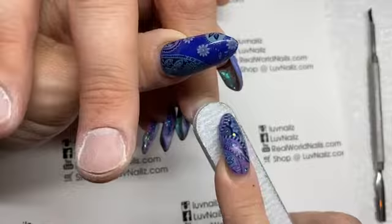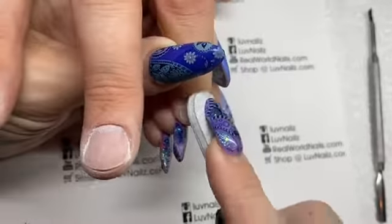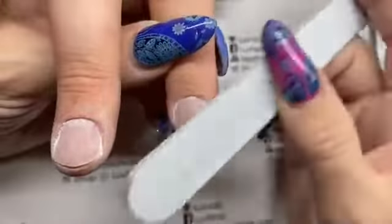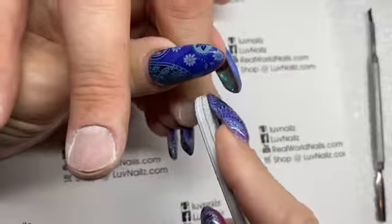So again, I'm using the 180 side and I'm just making sure I go around and everything is prepped really, really well. This is how your nails should look prepped all the time. If you're not taking the time to properly prep, your nails are not going to last. Your clients, if you properly prep them, should be good for a good month. So it's really important to do all of that.